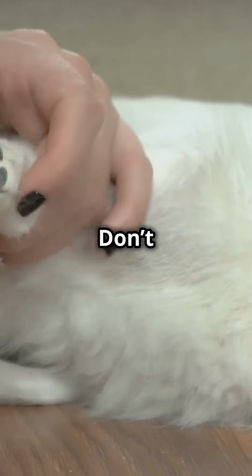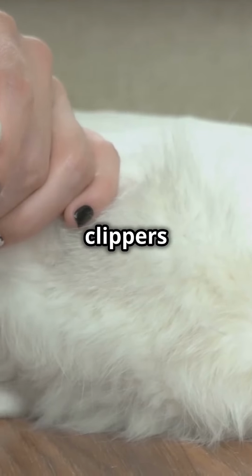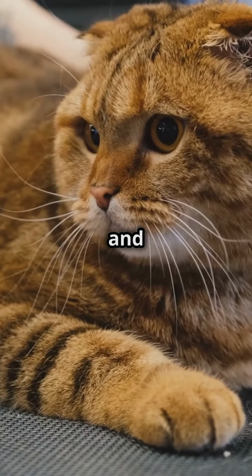Now, nail trimming. Don't freak out. Use cat-specific clippers and trim just the tips. Reward your kitty with treats and cuddles after.